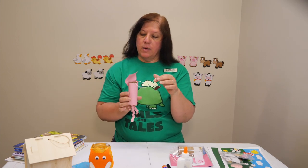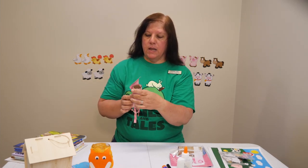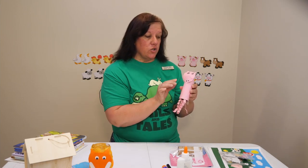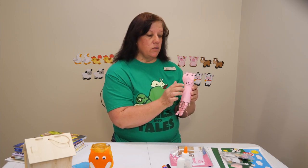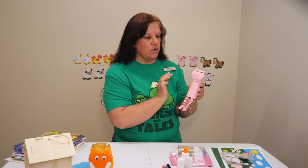Now before I glued, I went ahead and tied my strings into the holes in here just to make my holder first. And then I glued my paper around, make sure it dries really good. While it's drying, you can assemble your pig head. You could put the little nose for his nostrils, and you can make him some eyes. They might have eyelashes or other pretty little features to them.